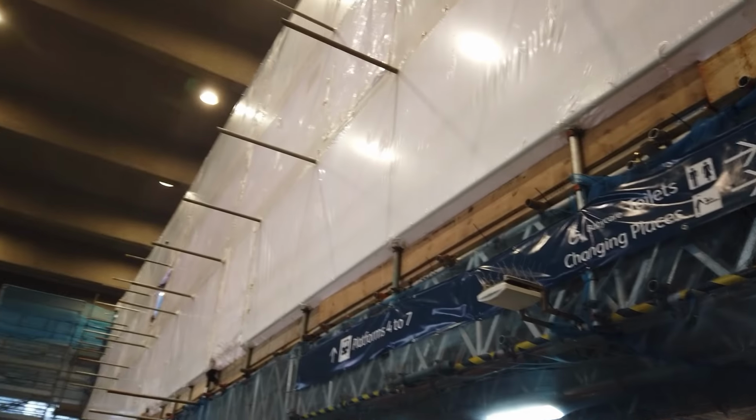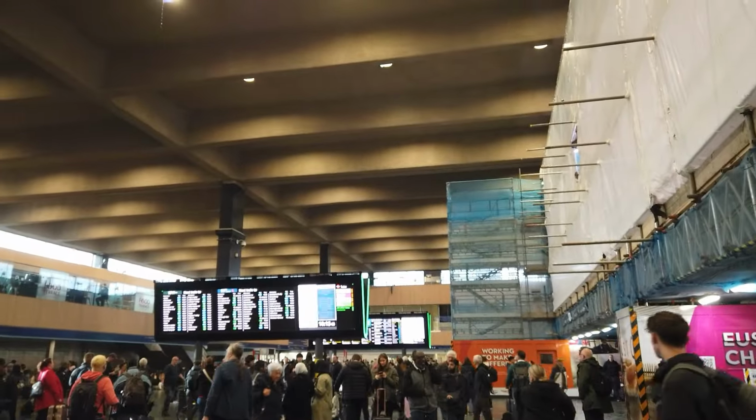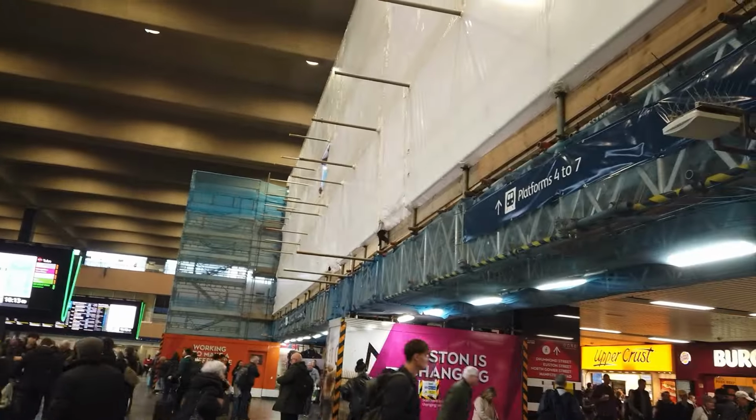Hello there, today you find me at London Euston, where today I'll be travelling with Avanti West Coast aboard the recently refurbished Class 390 Pendolino set from here to Birmingham. But before we do any of that, let's actually go on and explore the station.